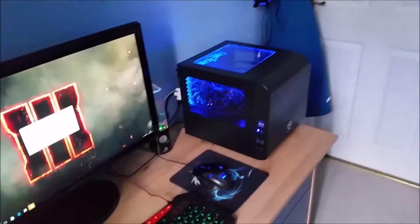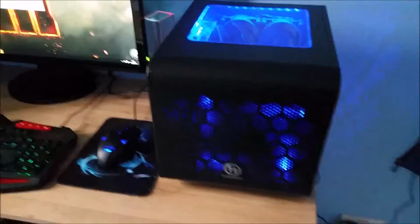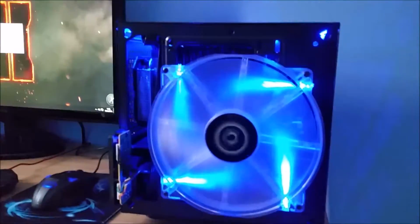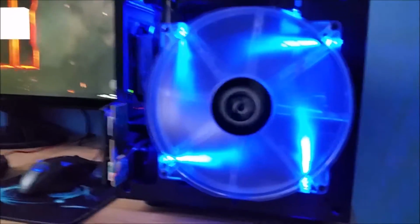The one thing I did change was the front fan. Not because of noise, because I just wanted a bit of light. So that was Thermaltake's own fan they supplied, black with no LEDs, and this was just the 200mm replacement. Again, you're right up close there and there's no noise from that at all. Brilliant, very quiet. So yeah, very pleased.